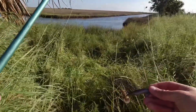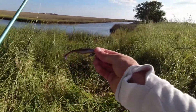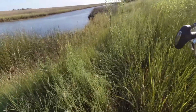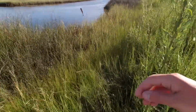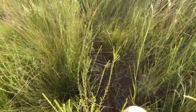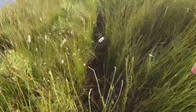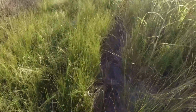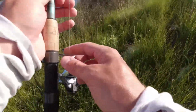All right, I'm coming up to try another spot. I'm using a Slayer INC lure. As you can see, it's pretty thick with shrubs back here. Pretty hard to push through. There's some fish back here. Looks pretty good though.